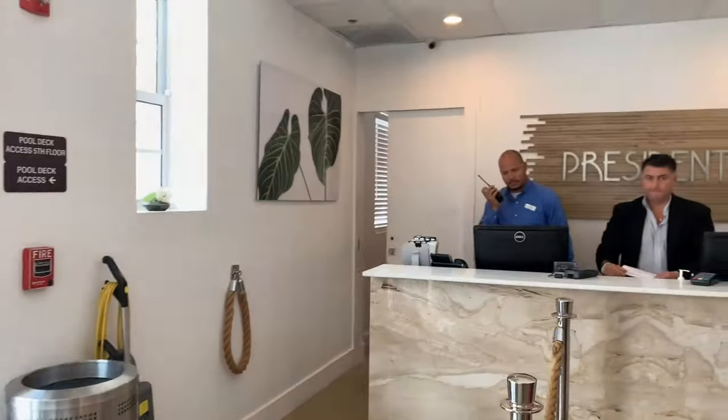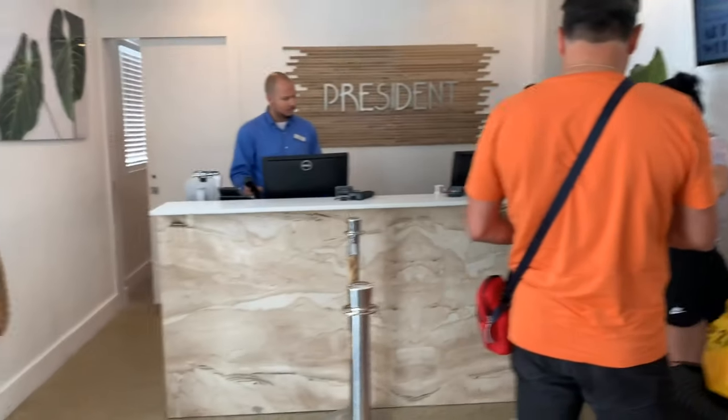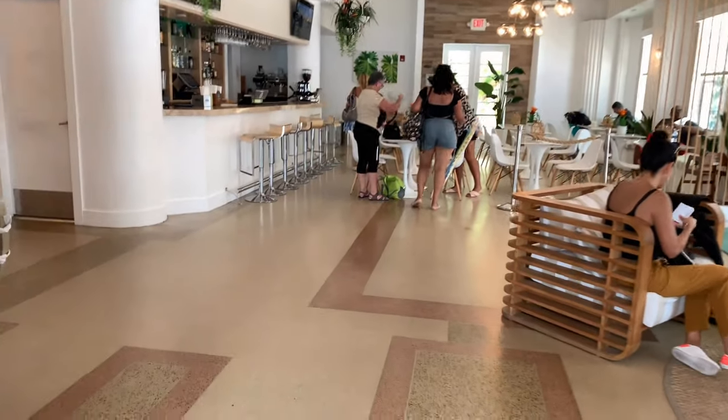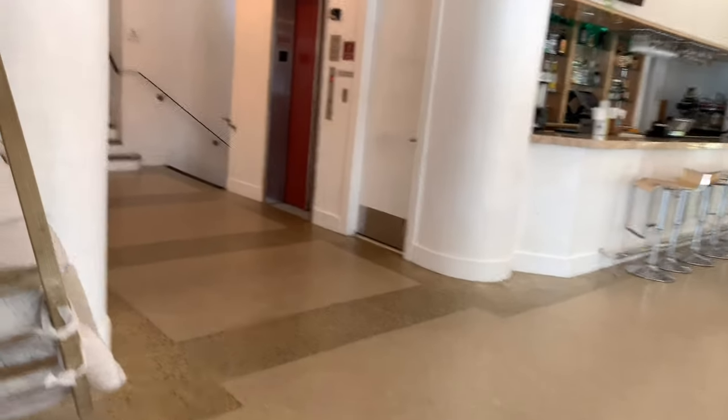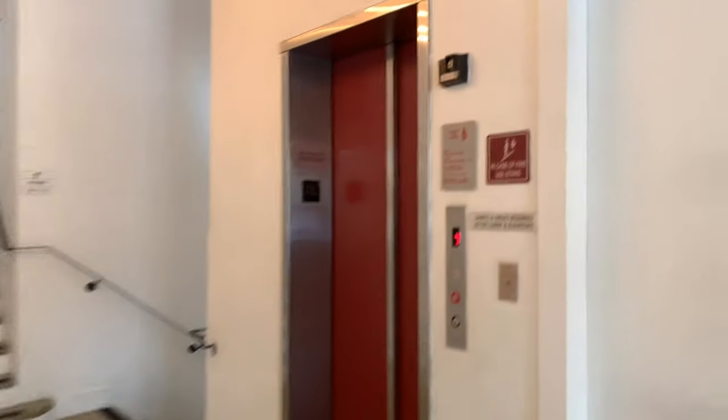Okay, and this part of the hotel, guys, is the receiving area, where upon arrival, you go right there to check in, get the keys, and get some other stuff that you need, like beach towels. Yes, they provide it for free or included in your hotel room.